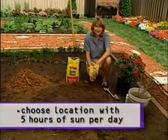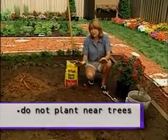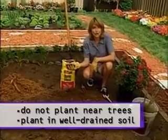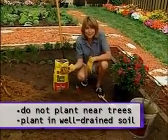Now, the best location for your rose is going to be an area that gets at least 5 hours of sunlight a day. It's best to keep them away from trees, otherwise the roots compete. And also make sure the soil is well drained. Roses do not like sitting in water.